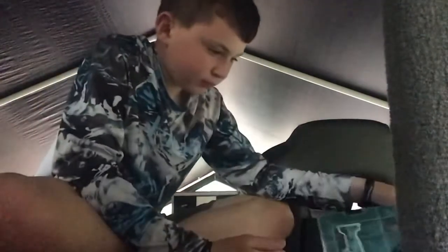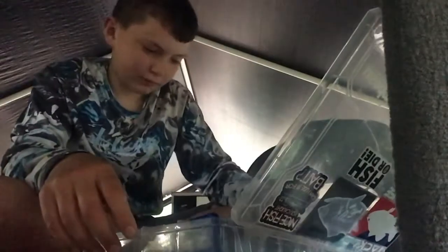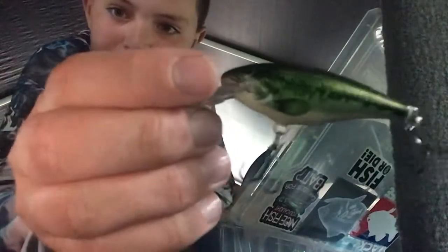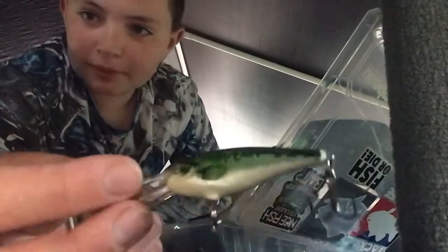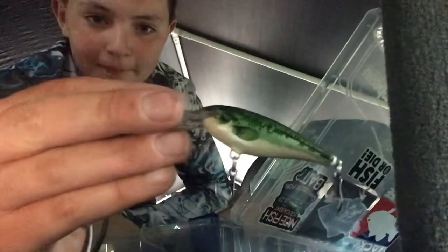Okay, so my next bait, my number 6 favorite bait, is the Rapala SR5. These are balsa wood lures. They're fairly cheap, made by Rapala, or Rapala, however you say it. This is the baby bass color. I've actually been getting eaten on this lure by bass, cannibal bass, right there.